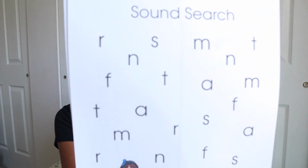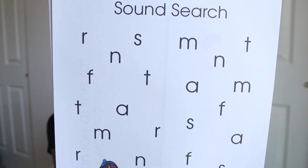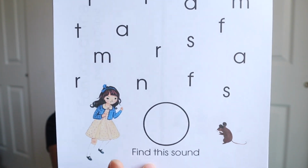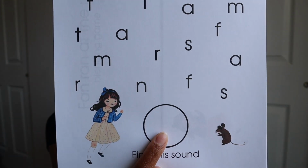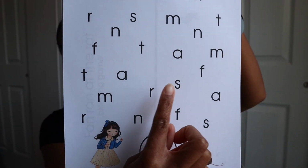As I mentioned, there are also activity packs, and I did print out some of the things from that so that I can show you what there is. This one is a sound search. So it has all of the letters here. And then there are cards. You cut them out and you would put them here. And that indicates what sound your kid will be looking for. There are other activities as well, but I don't want to show everything that is in here, but I will show you the sound cards.